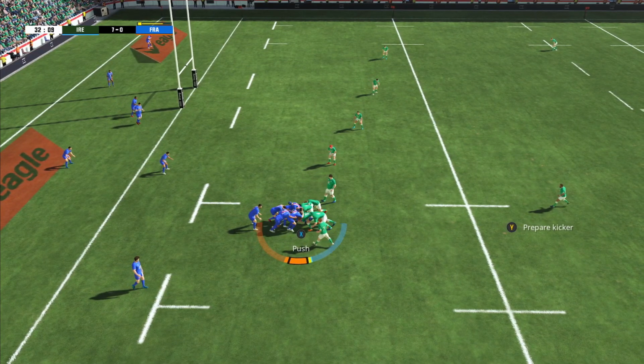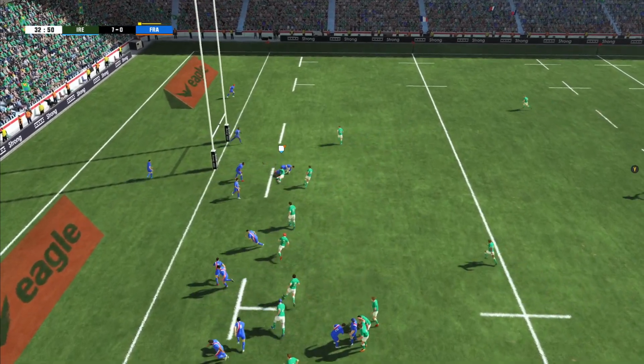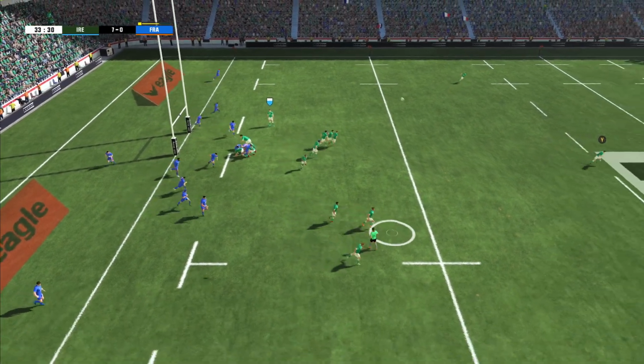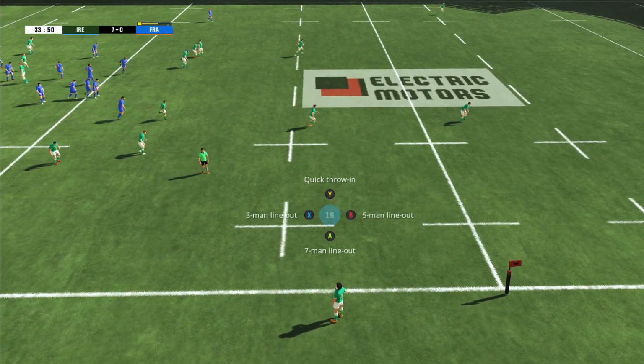The French forwards are keeping them in this at this point. They go for the play out. This is where it went wrong for them earlier on in the game. Let's see what they can do. It's a better clearance kick from Dupont, which will probably get to touch, and does.